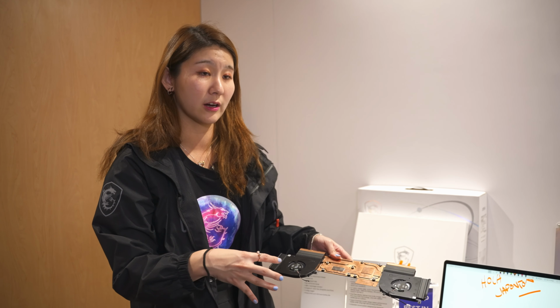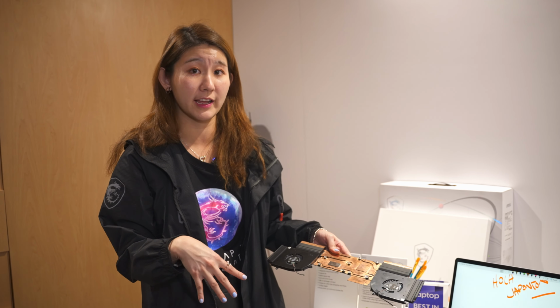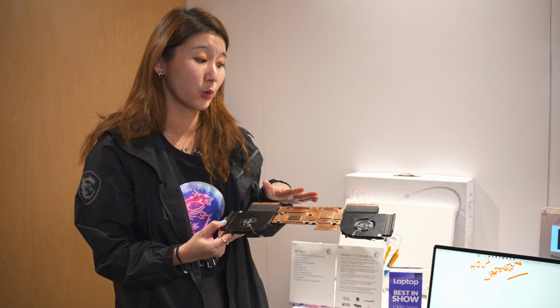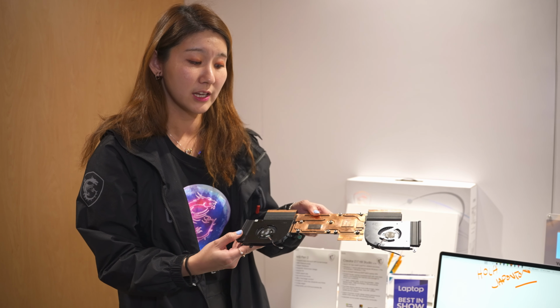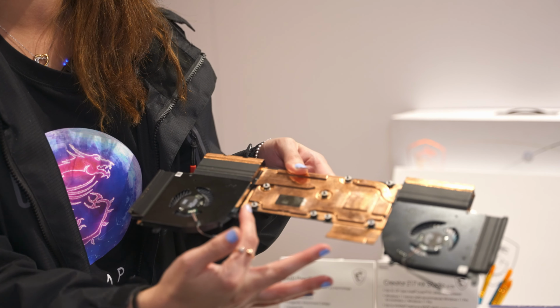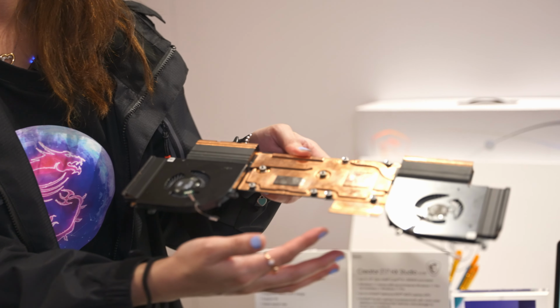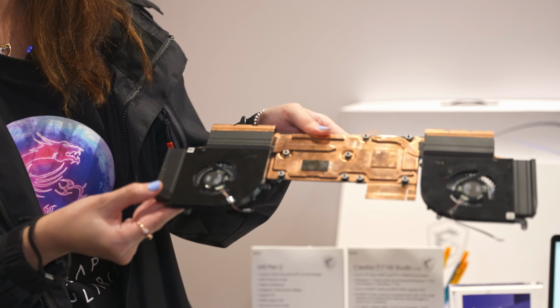To keep optimized performance with the RTX and also the HX processor, this is a vapor chamber, which is the cooling we use for the Creator Series. You can see there are two big fans, and here are the vapor chambers. It covers about 50% of the motherboard.